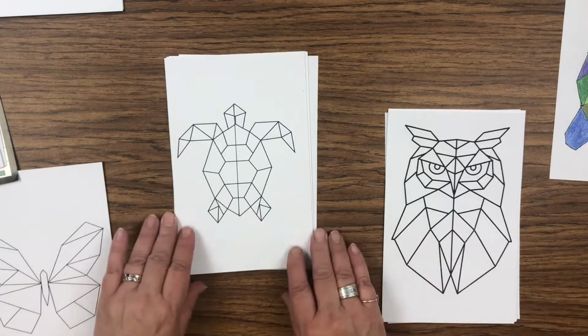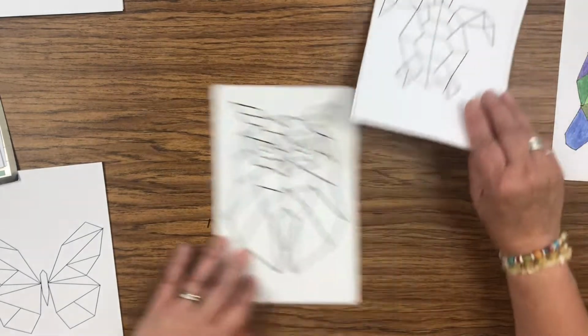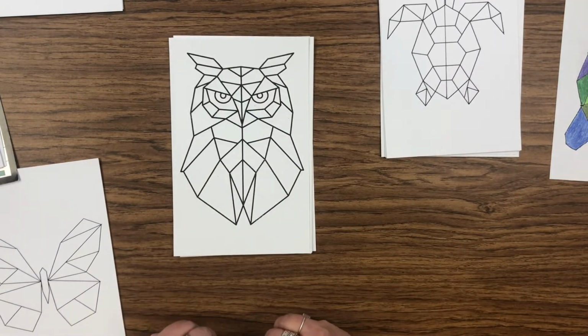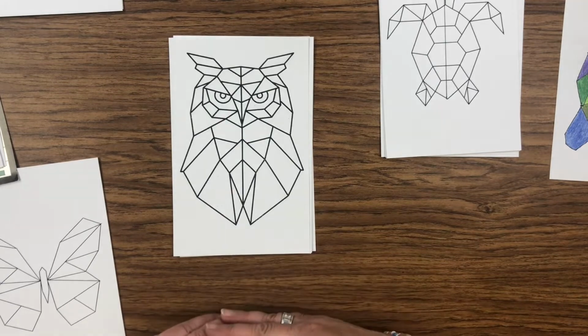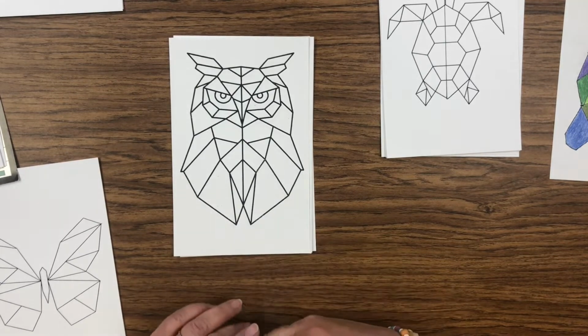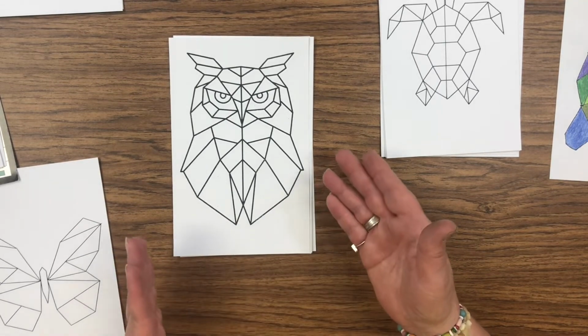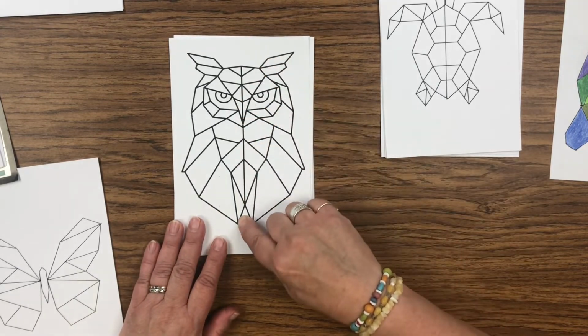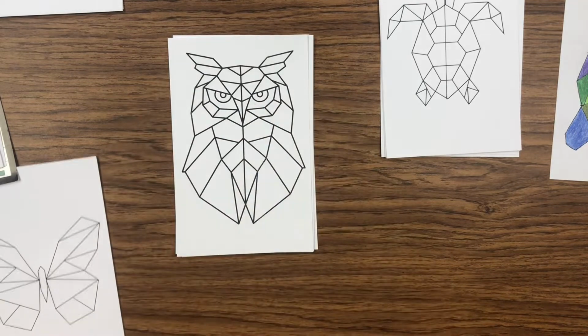So notice that every one of these animals is made with shapes. These are called geometric shapes. And these animals are geometric shape animals. So you can kind of look at that too, because we're going to be learning about shapes later this year. So think about the shapes that you see in your animals. And every one of them has been divided down the middle so that both sides are equal.